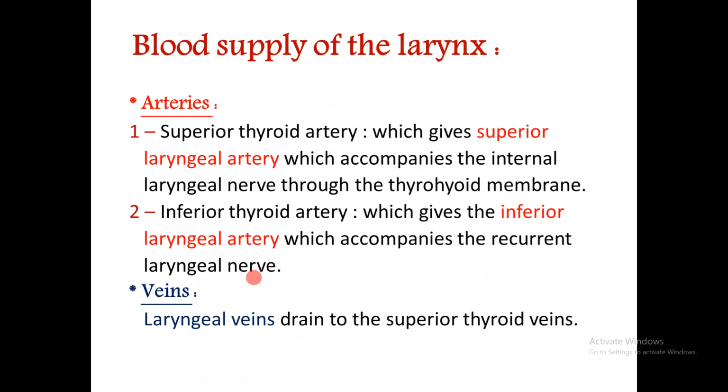Lastly, we'll talk about the blood supply of the larynx. The blood supply of the larynx has arteries and veins. The arteries that supply the larynx are two main arteries. Number one is the superior thyroid artery, which gives the superior laryngeal artery, which accompanies the internal laryngeal nerve through the thyrohyoid membrane. The second artery is the inferior thyroid artery, which gives the inferior laryngeal artery, which accompanies the recurrent laryngeal nerve. All laryngeal veins drain to the superior thyroid veins.